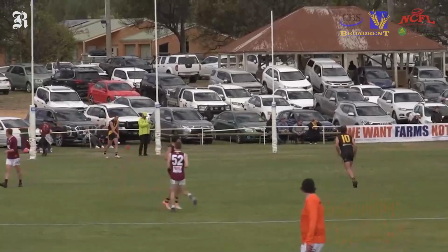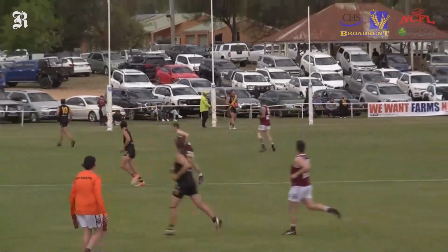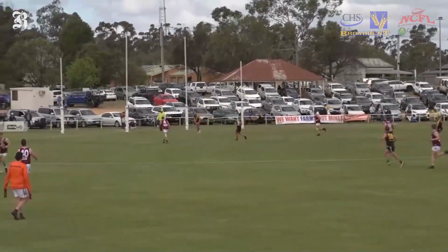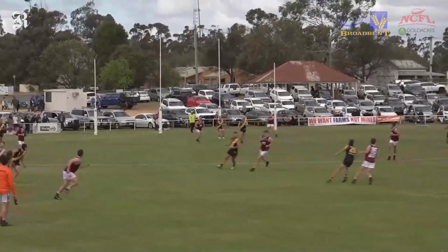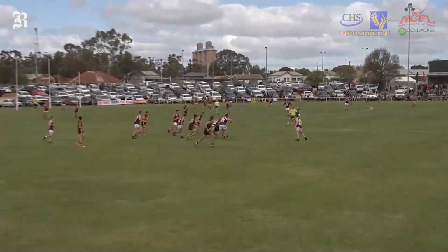So just about 19 minutes gone, so very close to quarter time. Nullawil 1 goal 5-11 to Sea Lake Nandaly Tigers 1 goal 0-6. Barthy looking to go long. I reckon he will. Very long. Who's he looking for? Forrester nearly marked.